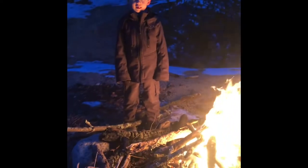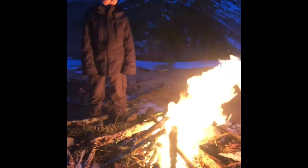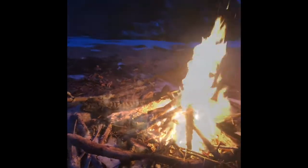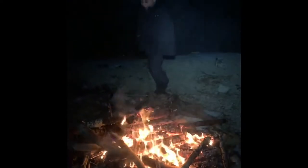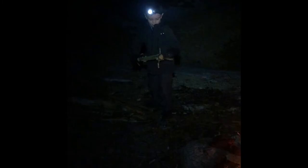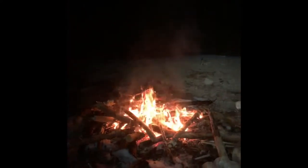Marshmallows. Once it gets more established. What's established mean? Better coals. Where are we at, bro? We got a big fire going. I'm making myself a seat with firewood. I don't know if that's okay, but I'm doing it. Well, we'll burn your seat if we get short.